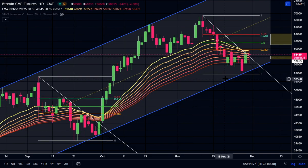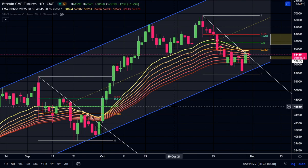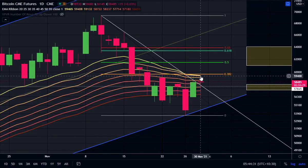We see similarities with the daily EMA ribbon on the futures chart. We can see we did wick to the top of this ribbon and also to the bottom. We are currently inside this ribbon. So to be completely confident on this chart, I would like to see us close above the EMA ribbon and also this 382 level, which is at 59,660.